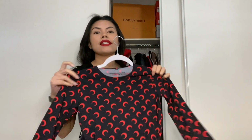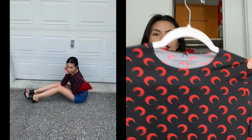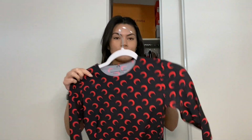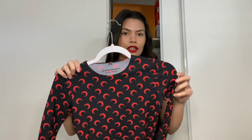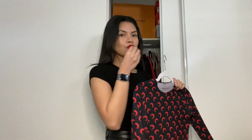Another item in my closet, you've definitely seen me wear this on Instagram. This is the Maureen Serre crescent moon top. I originally bought the beige, but then I tried it on at home. I bought this last year. I tried the beige on and it just looks like I was naked, so I switched it out for the navy and red. Again, would go with what I'm wearing today. It's such a fun top. I just love it, especially from a really young designer. For this crescent moon to be so iconic, it's just chef's kiss.